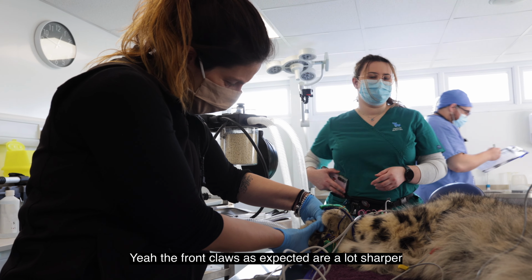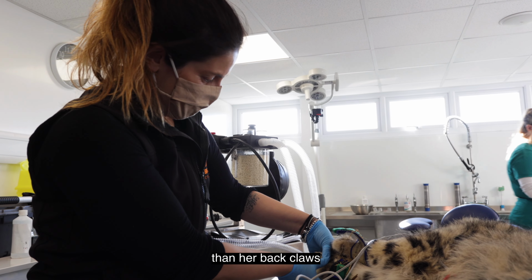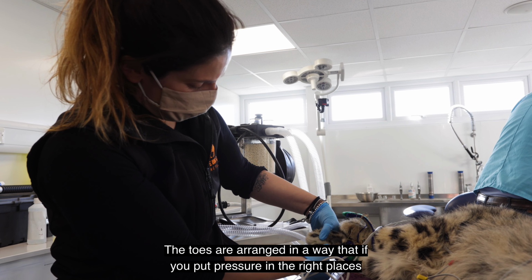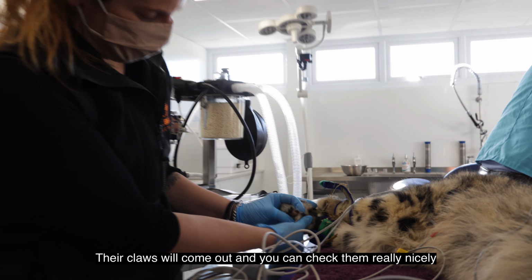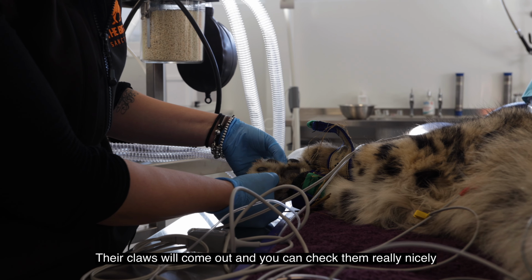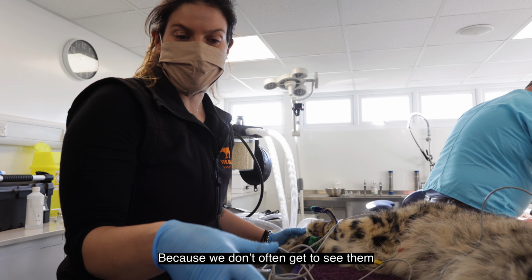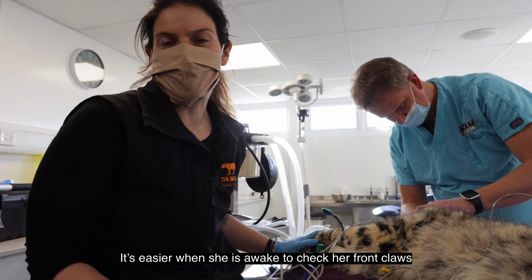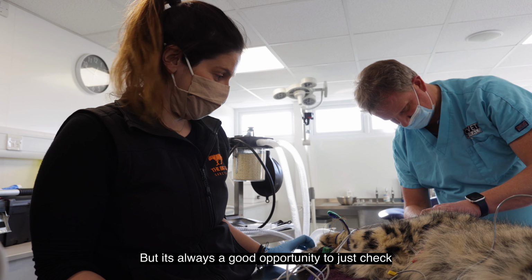Yeah, the front claws, as expected, are a lot sharper than her back claws. The toes are sort of arranged in a way that if you put pressure in the right places, their claws will come out, and then we can check them really nicely. So it's just a good opportunity, especially to check the back claws, because we don't often get to see them. It's easier if she's awake to check her front claws, but it's always a good opportunity to just check.